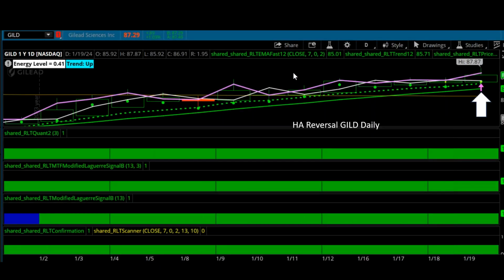Again, this was Gilead. This was a daily chart of Gilead. Again, you can use it on your daily, you can use it on your 5-minute. And here's the Gilead daily chart right here. This candle here, you can barely see this, but this has a wick and a tail on it. This has a flat bottom. That's a Heikin-Ashi reversal right there, coming off of this 15 EMA, this little green line right here. That's a 15 EMA in the daily. This is where we get the Heikin-Ashi reversal on Gilead. This is where we took the trade overnight, right there.